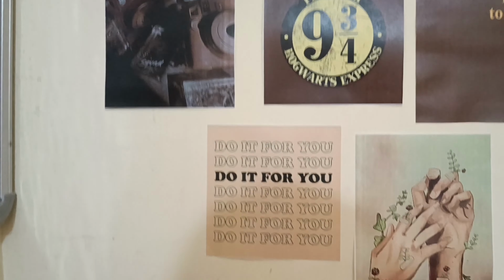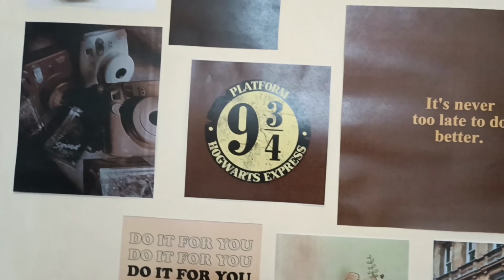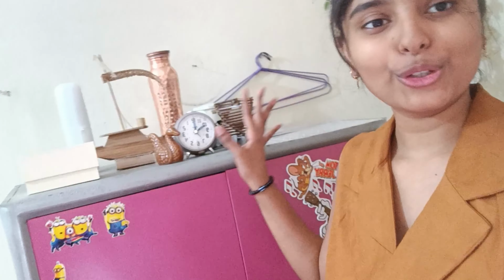And then we have the last, no, not the last, second last, which says "Do it for you." Very simple, nothing to explain. And then we have platform 9 3/4, because I am a Potterhead, so that thing needs to be there. So all this thing that you're seeing here is going to be on my table. I mean, they are useful, but they're also beautiful. So they will contribute to both the aspects of utility and aesthetics.